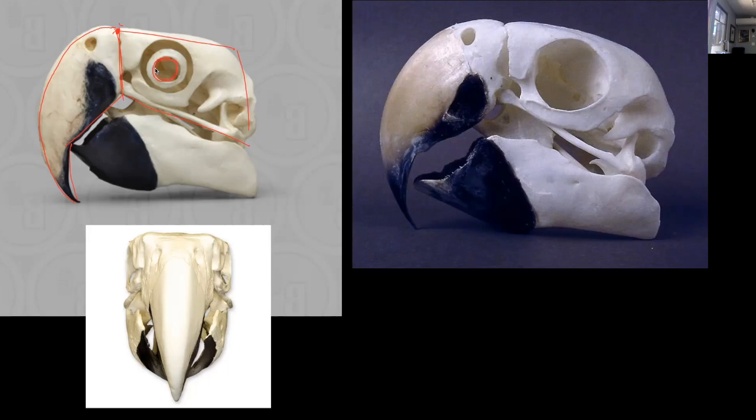So even though there's a bigger eye behind the scenes, look at this large lower bill. Notice that the jaw comes and bends down here. So when this jaw opens, from a pivot back here, it comes up, over, and down. We're still going to come up. We're going to come over and down.